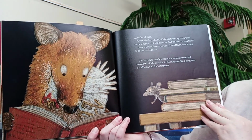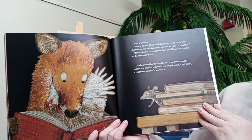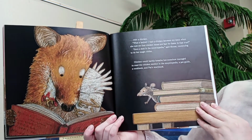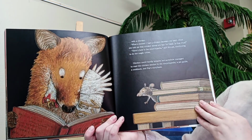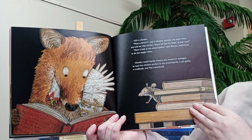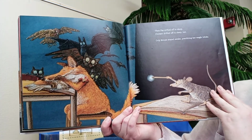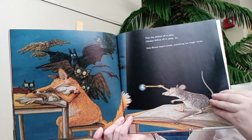What a bother! I had a chicken between my teeth when she told me that chicken bones are bad for foxes. Is that true? Have a look in the encyclopedia, said Mouse, continuing to do her magic tricks. Chicken could hardly breathe, but somehow managed to reach the chicken section in the encyclopedia, a pet guide, a cookbook, and a Fox's storybook. Then the fox drifted off to sleep. Chicken drifted off to sleep too, only Mouse stayed awake, practicing her magic tricks.